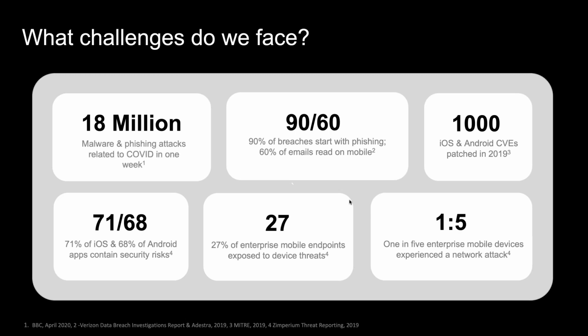COVID has obviously been a real focus for the entire world, but also for the attackers. This stat actually comes from the BBC: over 18 million links were reported, both phishing and malicious apps, in 1 week. At Zimperium, we've seen a number of COVID or spoofed COVID applications and many COVID-related phishing links. So it is a new time that we are in, but the attackers are taking full advantage of these challenging times to attempt to gain control and gain access to our mobile devices.